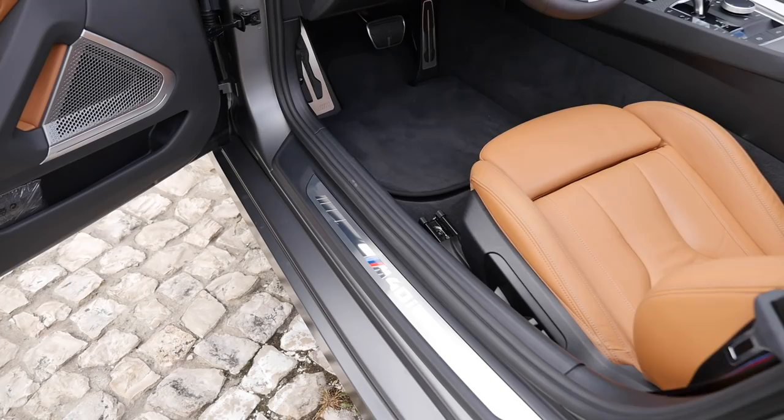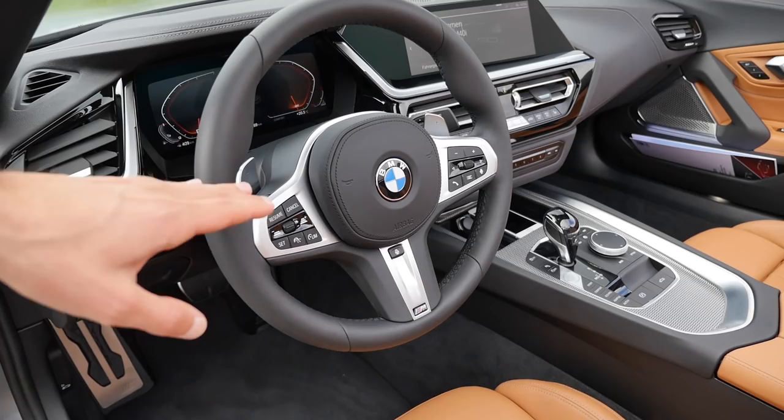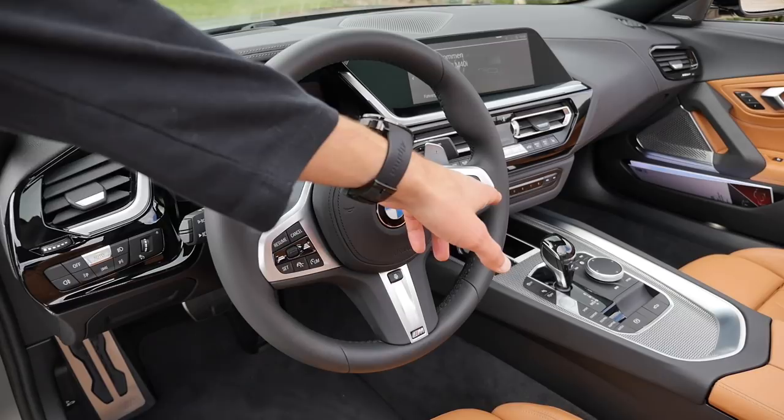Then M Sport steering wheel. This is also then new. Those new buttons here, left side for the cruise control, is optional. The AEB, autonomous emergency brake, is standard equipment. Cruise control with the adaptive one, ACC, optional. Right side, for example, for voice control. And this steering can even be heated.